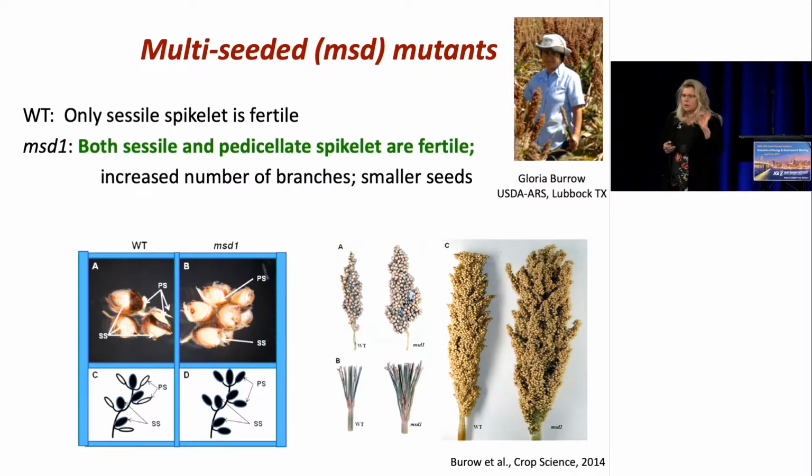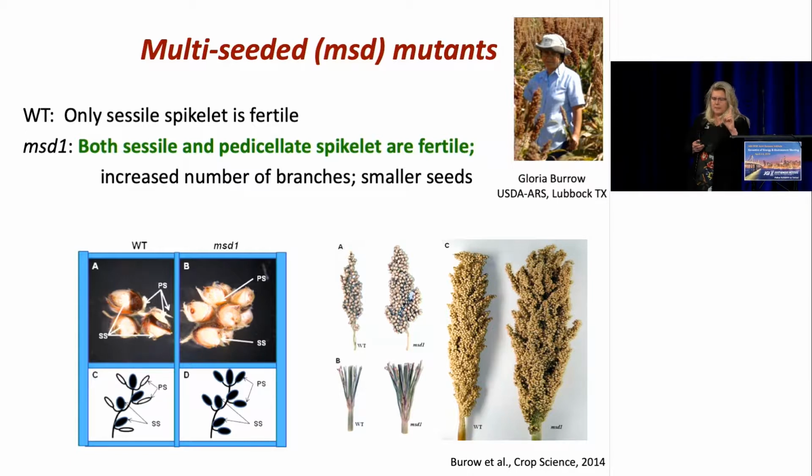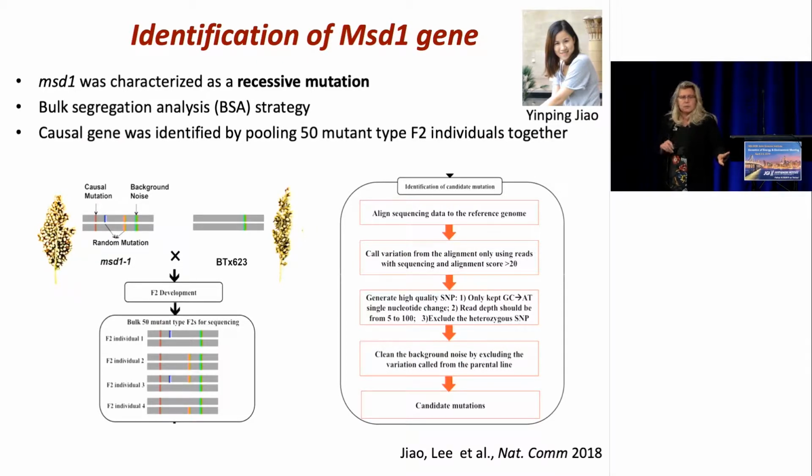In this case here in sorghum, usually the plant only has one of the flowers fertile, in the sessile. The pedicellate spikelet is not fertile. And what we see here is that in this mutation, all of the flowers are fertile. And then we also have an increase in branching. This was a recessive mutation, and we could use a bulk segregant analysis to identify the mutation. This is where these technologies and the computing have really helped, because we can now sequence through things in ways that we couldn't do before.